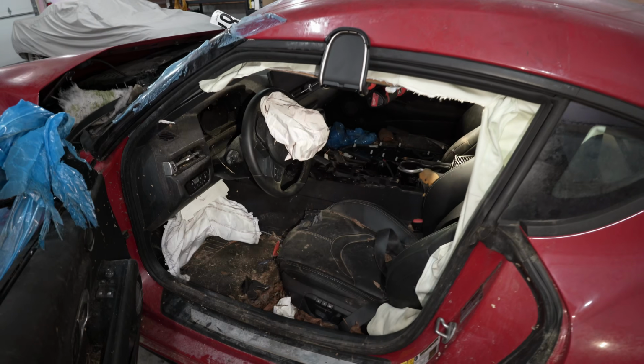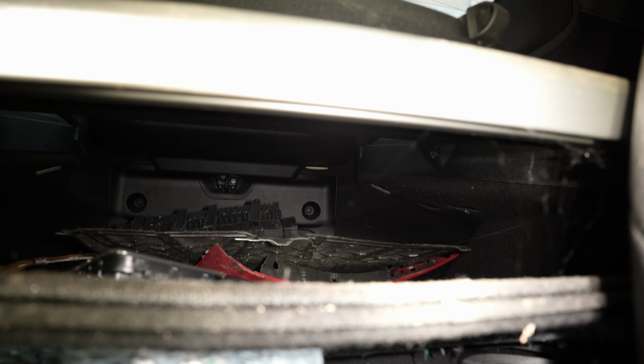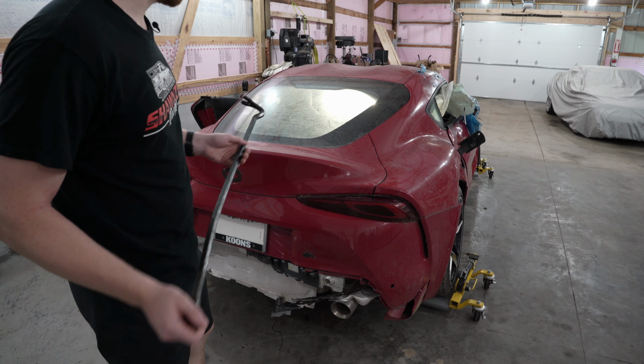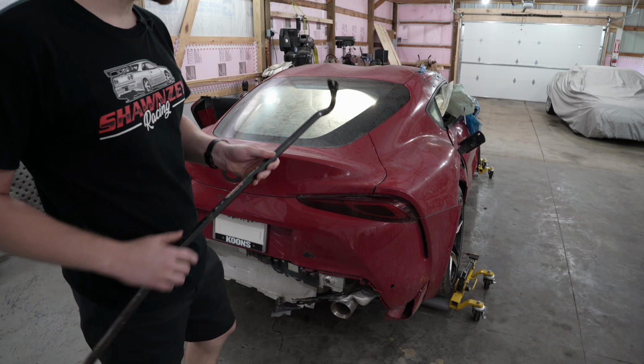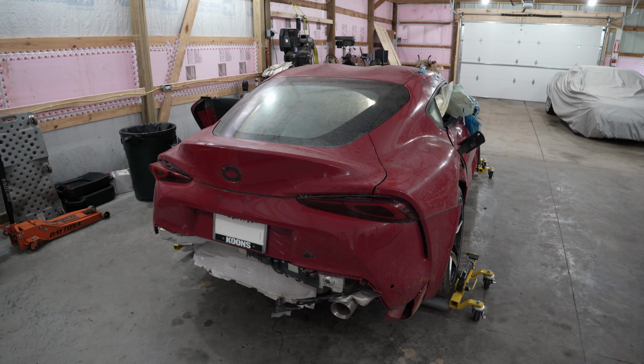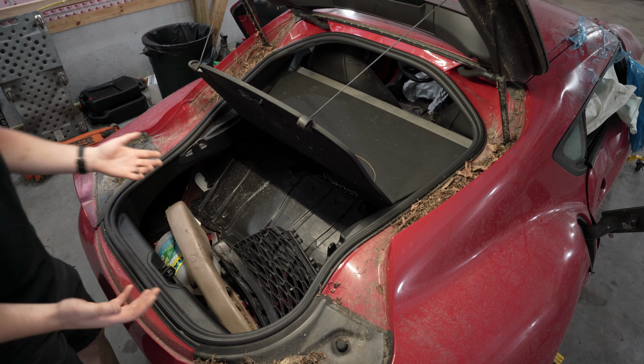So when your Supra's dead and you wanna get into the trunk, you just go ahead and crawl through your moldy interior. If you can see that white thing right in the middle there, that's what I gotta pull. I just have to crawl through here, I think, or get something really long to pull it. Honestly, I would just break the back window if it was already cracked, or just take the back window out. But I think I'm gonna use this to try to reach back there and pull the lever. Oh, there we go. All right, let's discover what's in this trunk together.